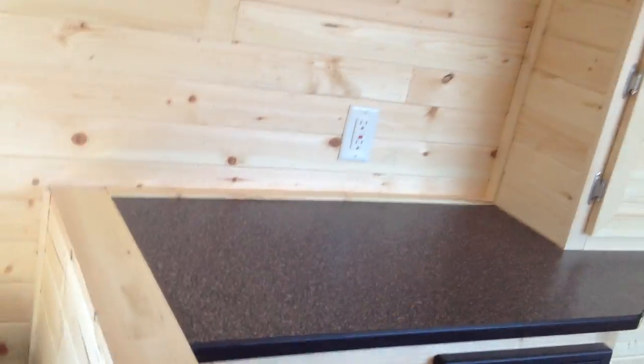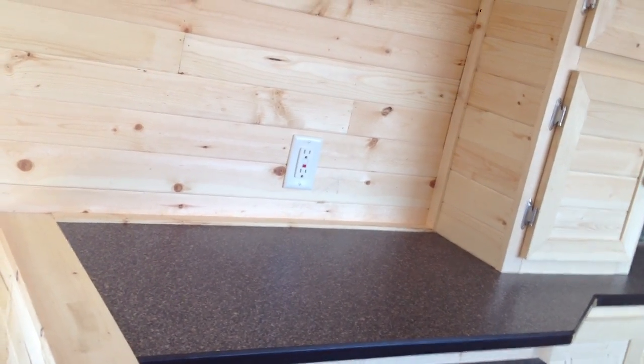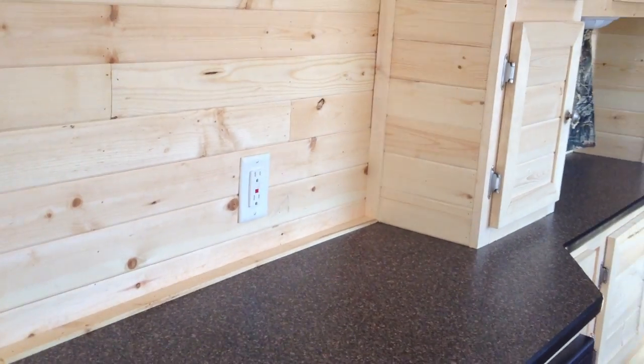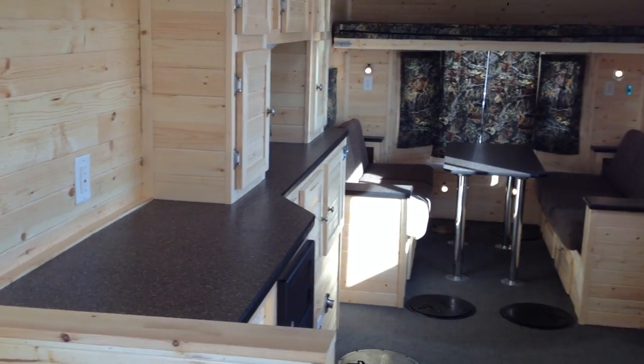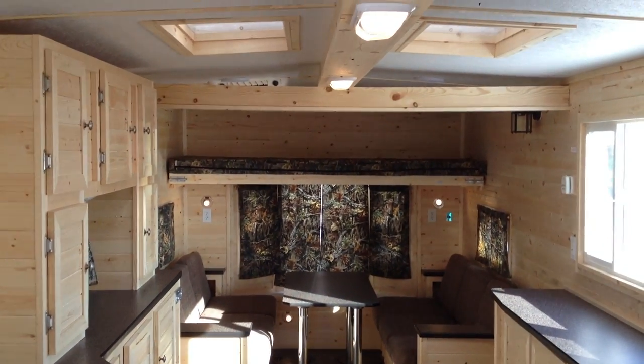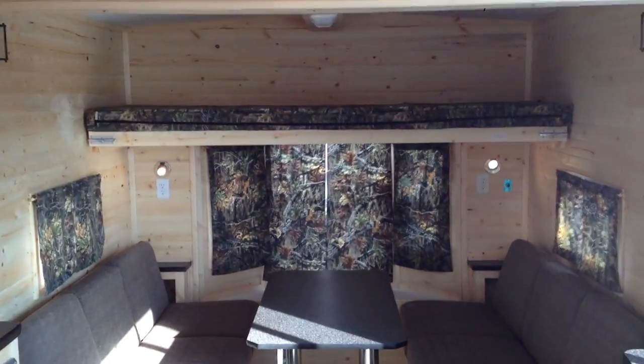This space right here was wired and set up for a refrigerator. A lot of people like to bring their own dorm fridge style when they go into their fish house. Maybe not all year round, but that way that's pre-wired and set up for that. So this also, of course, has air conditioning. It has the skylights in it. This fish house is amazing.